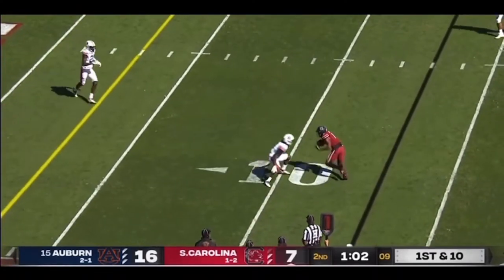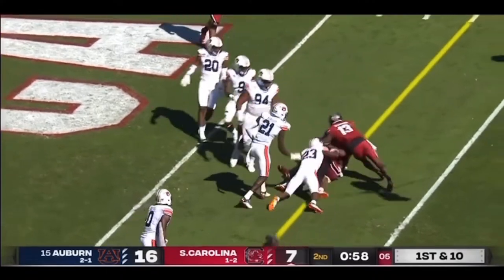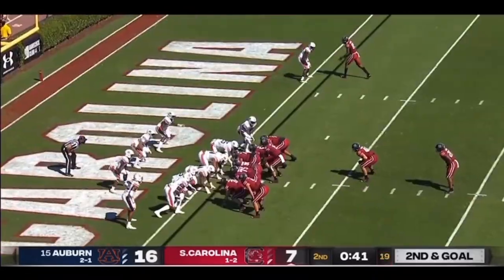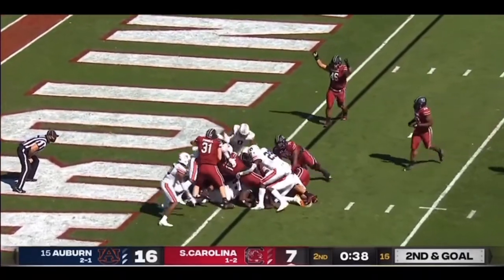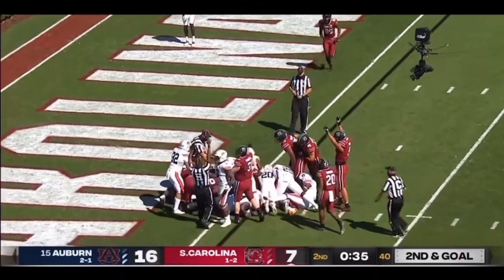Hill, and the pass is caught by Van. Makes the defender miss. Van has a first down. It'll be first and goal from the 2. Really fun to watch tonight. Quarterback keeper, Hill, on second and goal, pushes his way toward the goal line and in for the touchdown.